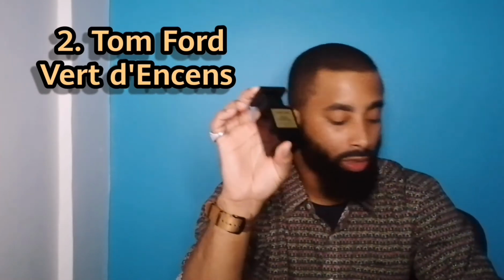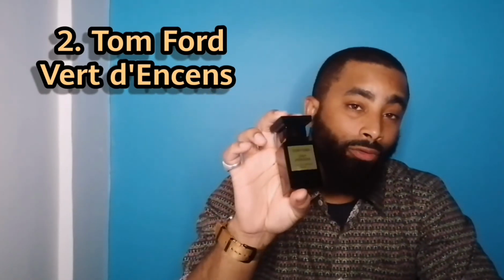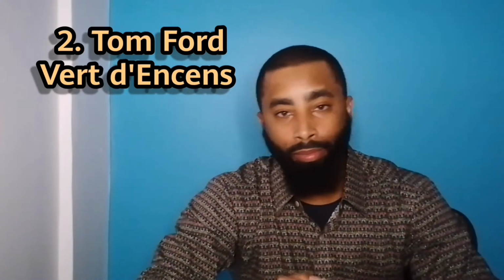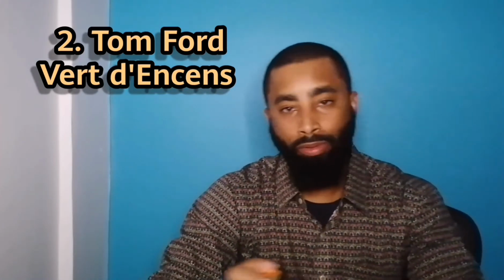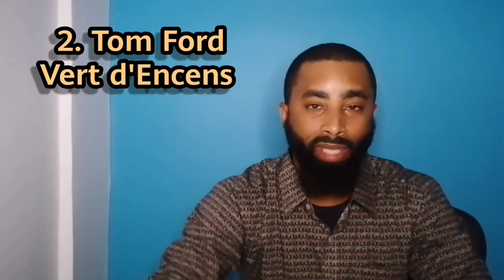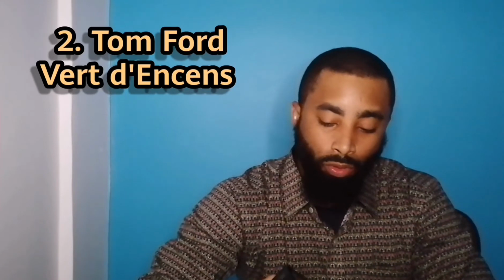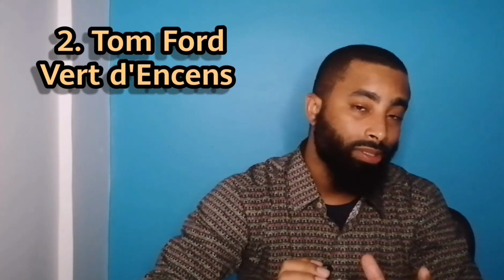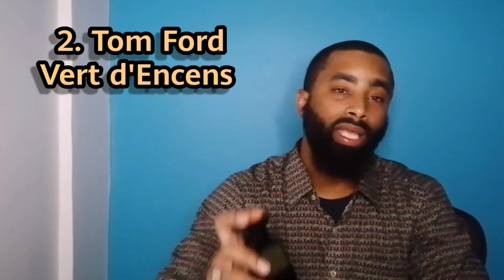The notes on this one are smoky incense, pine resin, and fir balsam. What's the difference between resins and balsam? Resins come from trees, balsams come from plants, as far as the sap that you get from it. So this one definitely is a number 2. This is beautiful, just like Incense Asakusa. This is one I have to keep in my collection.